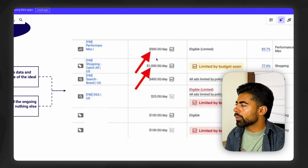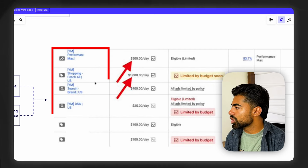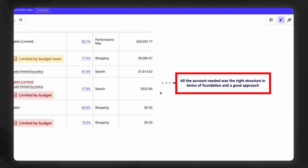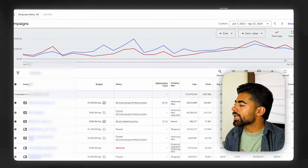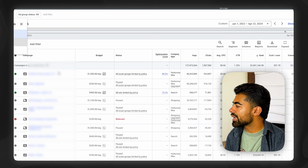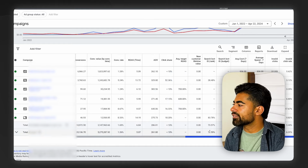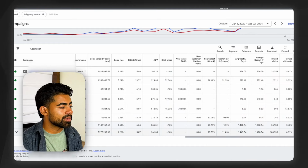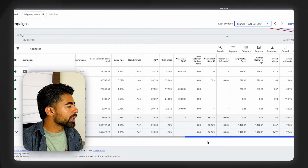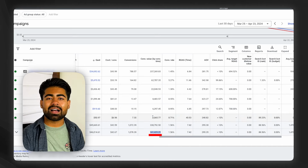If we look right here, we were able to scale the PMAX and the shopping campaign, which was a catch-all campaign, along with the dynamic search, all the way up to $500 to $1,000 a day. And that was all this account needed in terms of the right structure and the right foundation to now get to this level where we're spending $1,500 a day in ad spend on a PMAX, but in total for the other ones it adds up to $2,600 on a given day. We don't spend that much on a daily basis. We spend roughly $1,400, but even then at this level in the 30-day period, we are able to easily scale to a 7x, 8x ROAS at $341,000 in revenue.